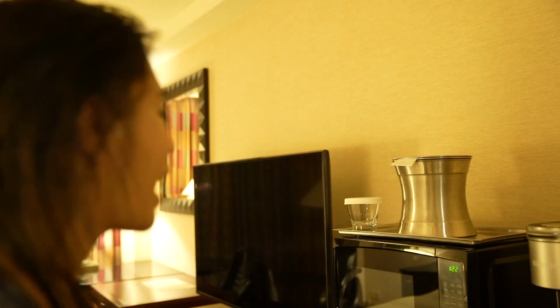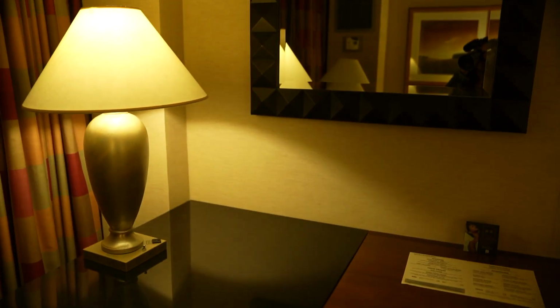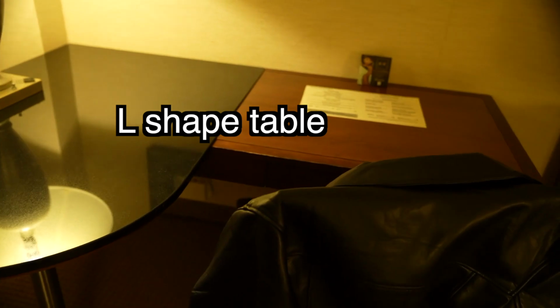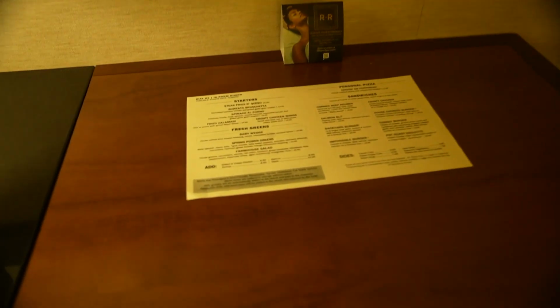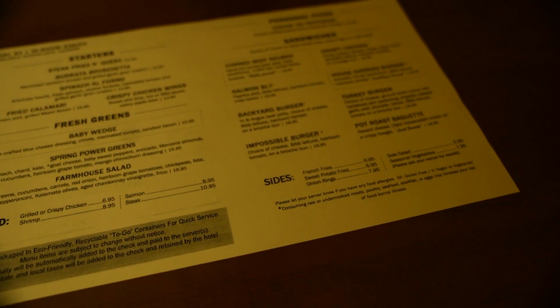and over at the far end is your business table. It's pretty good because it's in this L shape, which gives you more space. There's also a menu where you can order room service. The price is not that bad.